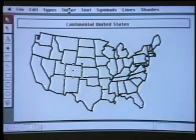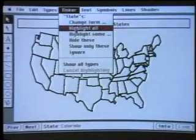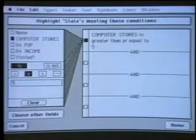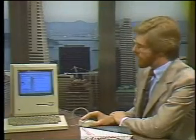Could you show us how to do a Boolean expression, for example, using FileVision? Okay, I'll just close this file here. I'll go over to what we call the Tinker Menu. Again, we don't want to scare people with phrases like Boolean expressions. Instead, you just highlight some, which means you're going to highlight some of these states based upon the data that's underneath them. In this case, I'm going to look at those states that have greater than or equal to 50 computer stores in them.